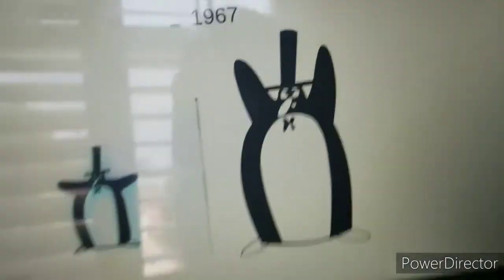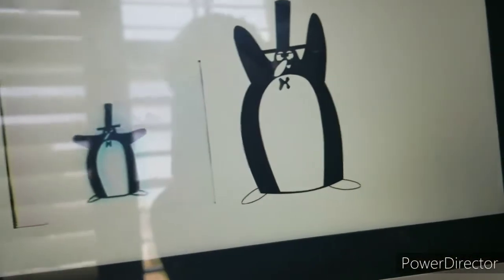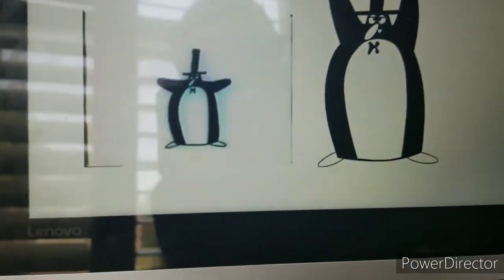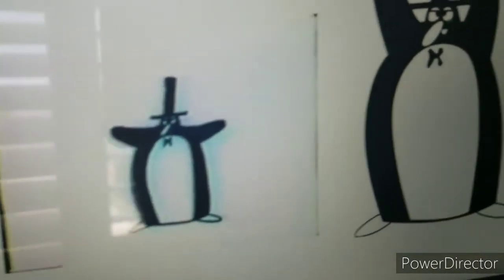And this penguin was used from 1967. Here's the one with a still version of it, and one has the animated version of it.